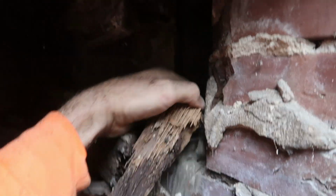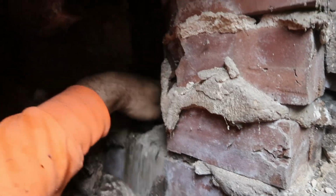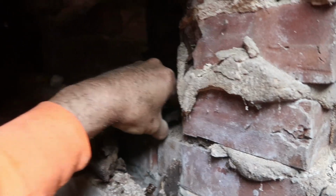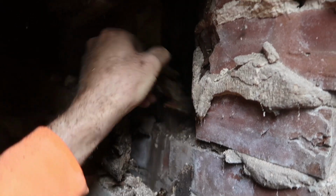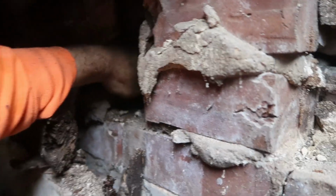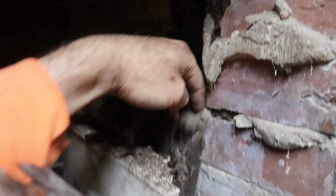Take out this nasty joist. Oh yeah, that's solid enough. We'll treat the wood before it goes in. And treat it with what? And then we'll put it in and get this puppy going back together.